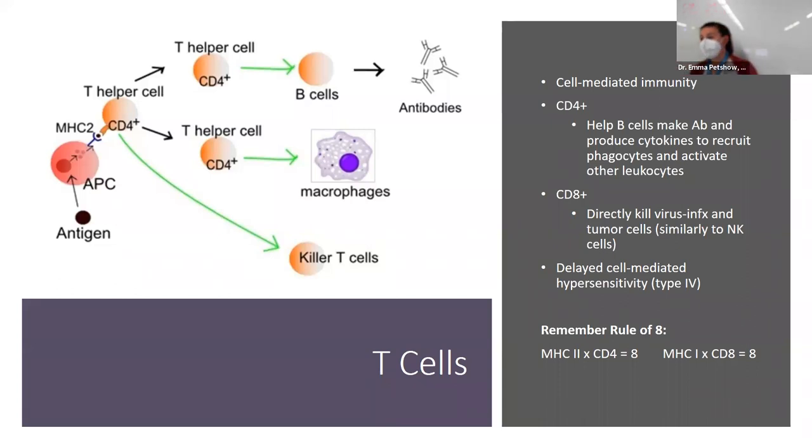Our CD8 T cells, we can think of as kind of related to natural killer cells. They directly kill virus-infected and tumor cells in a similar action through apoptosis, through granzymes, lysozyme.